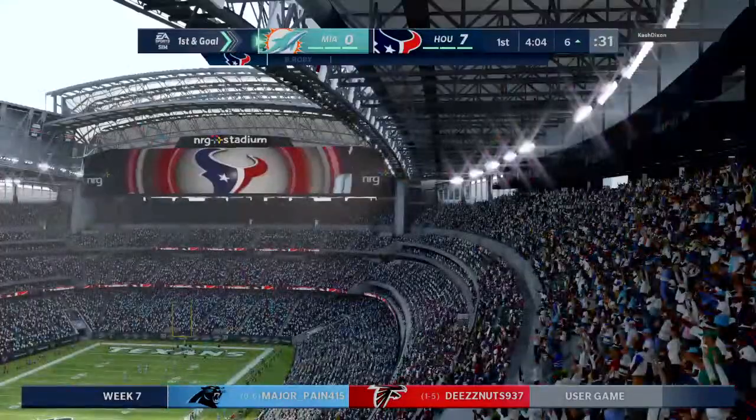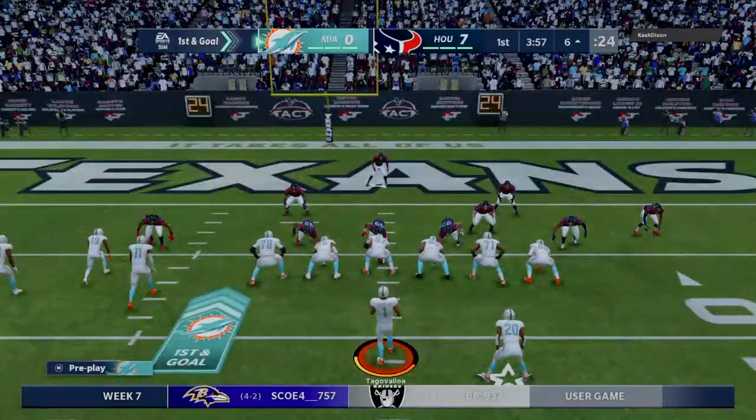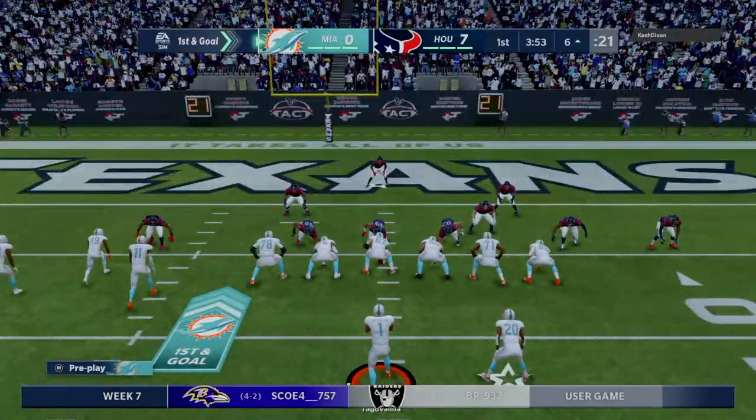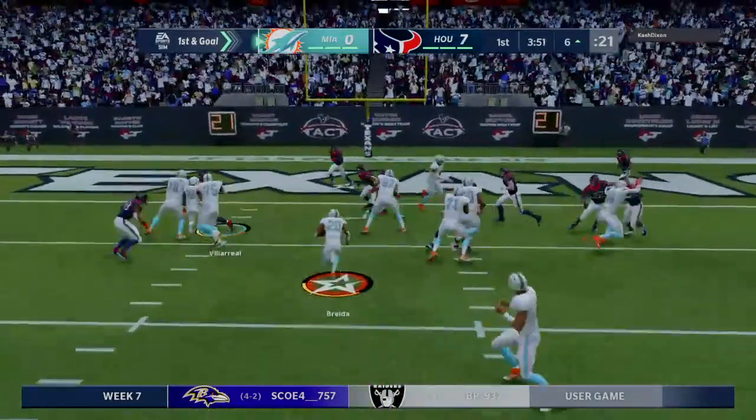Yeah, remember our conversation? We were talking about what one of the GMs in the league has told me repeatedly. It's a big man's game, and it's not necessarily size. He's talking about playing some big boy football.